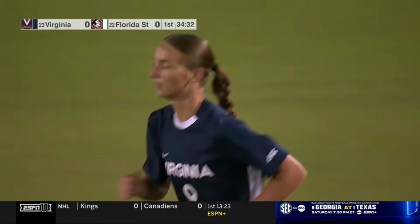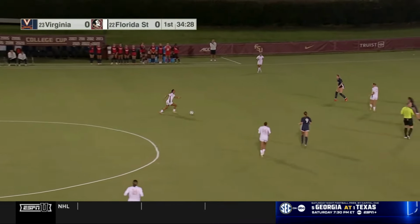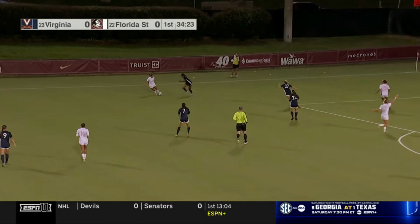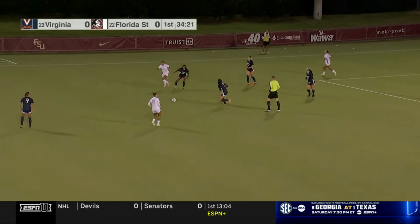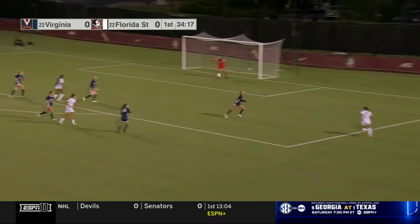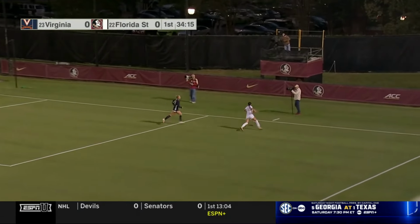Well, that's going to be the challenge for McDermott, because there are going to be large parts of this game where she'll be the lone striker for Virginia. Her positioning to hold up the ball, and not allow Gilchrist, one of the center backs for this Florida State team, to get in front of her and win it easily, is going to be important for them to keep possession and get out.